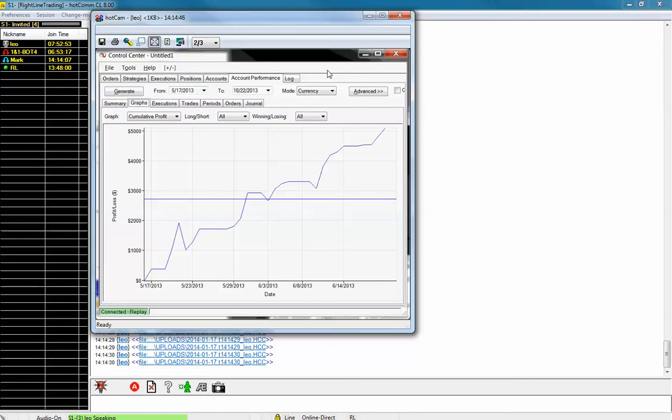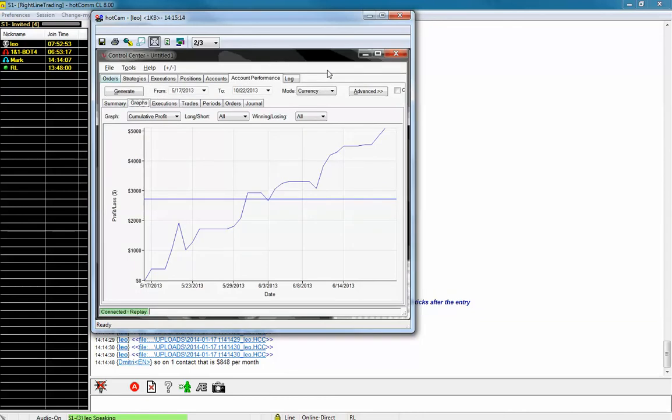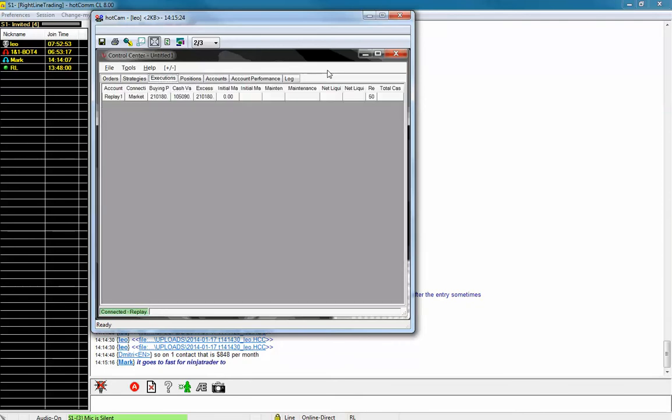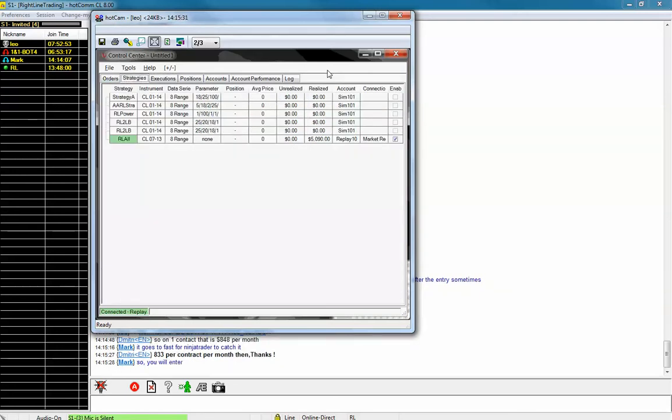So this is really the nuts and bolts of the auto trader. What you saw was the amount of money you made over an 8-week period on three contracts, about $2,500 a month, $5,000. Let me get the JPEG back up. I'll show it to you again. Oh, it's right here.